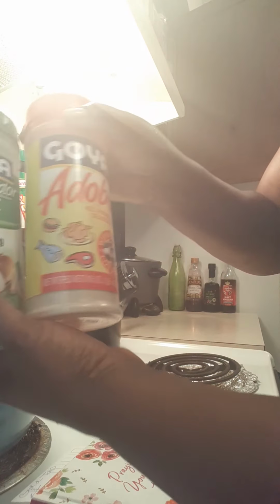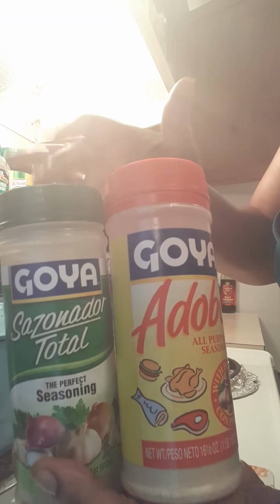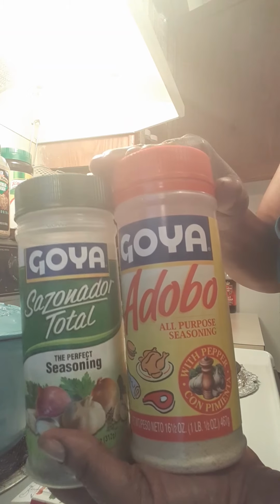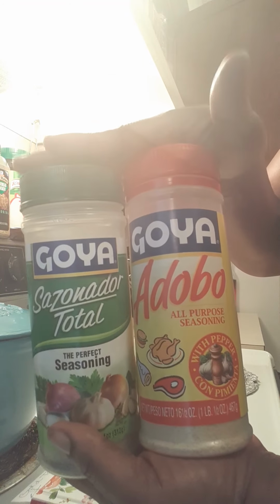Two of my favorites, Goya. The Goya Total Seasoning. This is actually my favorite. And the Goya Adobo, which many of you already use. These are very, very good products.